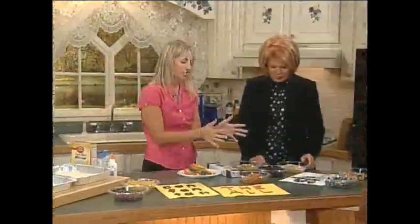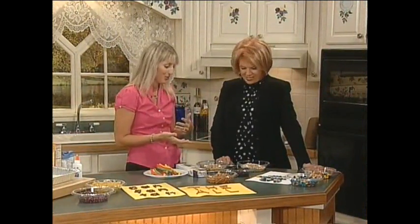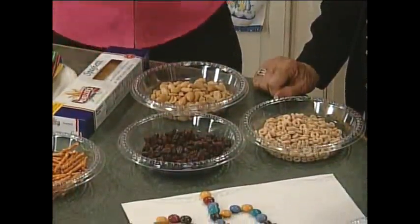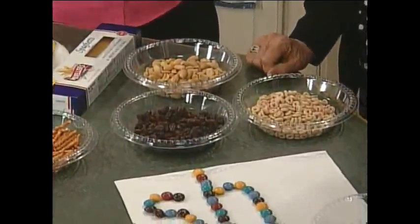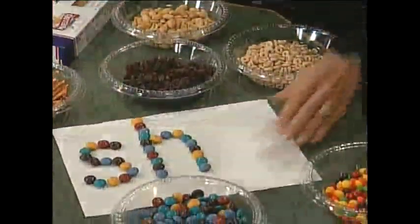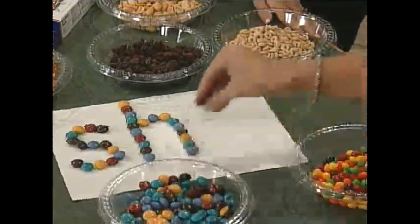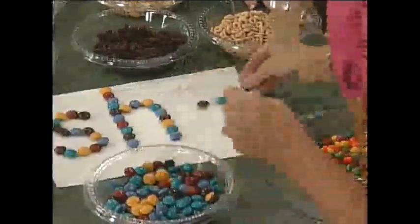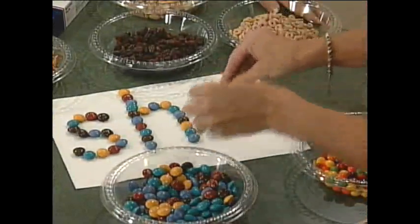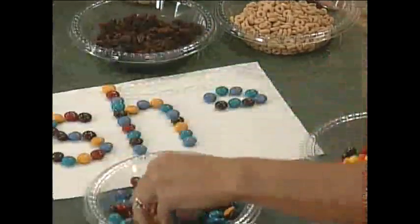Now this is a favorite station of children because this is a station you can eat while you're doing schoolwork. So for healthy alternatives, I've got peanuts, raisins, Cheerios, any type of cereal you have at home. And for this one right here, this is M&M's. You can do Skittles, and you could just make the word, like I'm going to make the word she. Do they get to eat them when they're finished? Oh, yeah. Definitely. So if you're in the middle of cooking dinner, you want to do this after dinner or something.